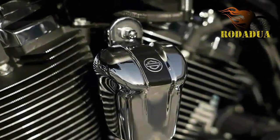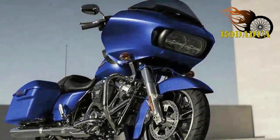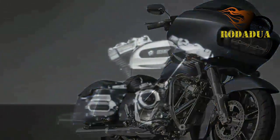But the new engine isn't the only news here. Harley has redesigned the suspension of the Glide to ride and handle better while also improving the range and ease of adjustability. That new fairing ain't bad to look at either.